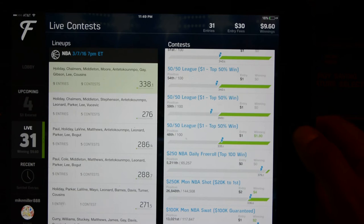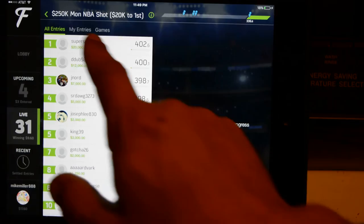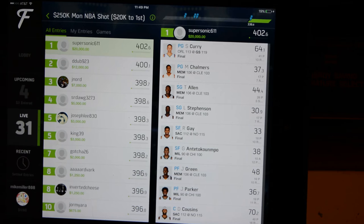Look at that line right there, guys. I'm going to try to bring it up a little. Look at the line that was needed to win the NBA shot for $2. Let's go to all entries and then just go down to cashing. 402, holy. Wow. And a Memphis quadruple stack, right? We had Chalmers, we had Allen, we had Stevenson, and we had Green. Yep, a quadruple stack. There you go. And he wasn't duplicated. Really nice.